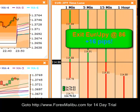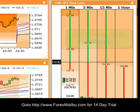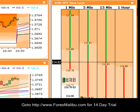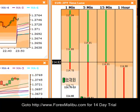Oh, there's 16. I'll take it. Alright, I'm out at 86. Ooh, quick little bounce. Alright, I'm going to go ahead and say we got out at a pretty good time. I mean, it might go up higher, may not. 16 is good for me. On this trade, we didn't have totally clear roads on the 15 and 60. But, alright, well, there you have it. There's 16 pips.